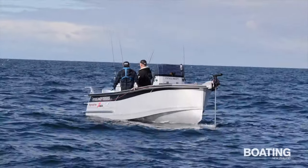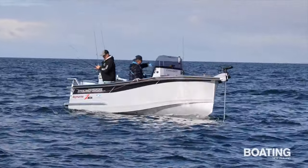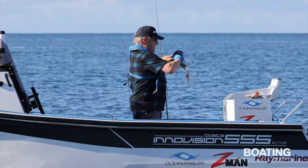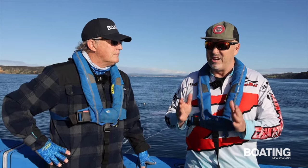Oh, yeah. Its primary purpose is to catch fish on lures. So it's lots of casting, lots of moving around, fighting big fish on small rods. You've got to have the right platform to do it. So that's what this boat is for, catching snapper on lures, if you want to niche it right down. Sure.